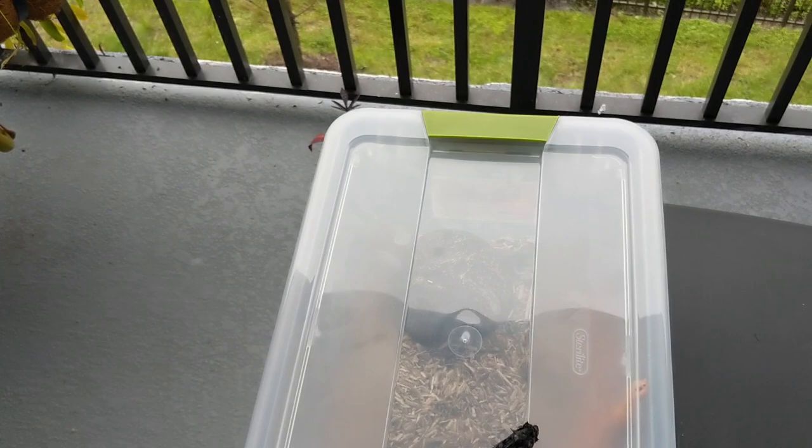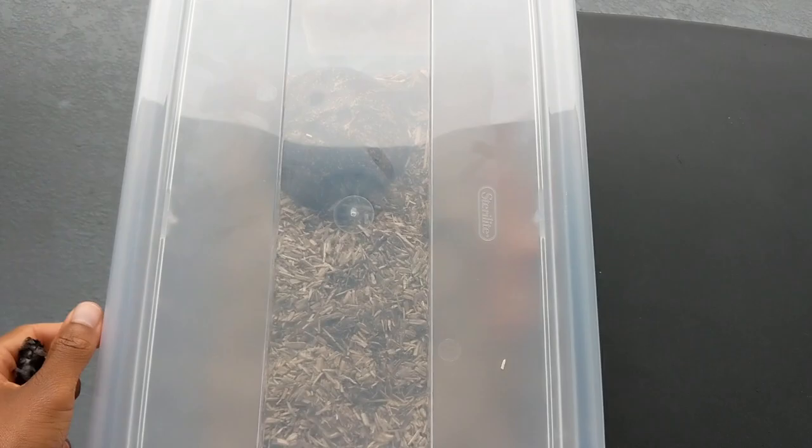All right, next up is gonna be my girl, Cheeto. I got a pretty big mouse for her. She's already ready.